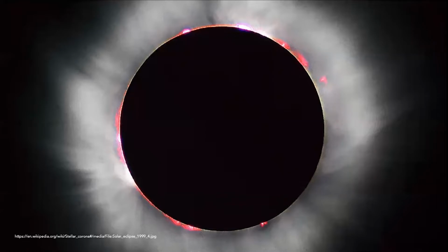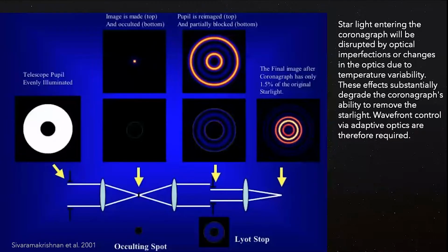Today people use coronagraphs, and I thought I would spend a moment with this schematic of the so-called Lyot coronagraph. From left to right, it's showing you a telescope pupil, like the entrance to the telescope or the mirror, evenly illuminated, but it might have a secondary mirror that blocks a bit of light out. But for our purposes, the light comes to a focus, where the coronagraph involves what's called an occulting spot, just a tiny little circle that blocks out the starlight. But remember what happens, we would see airy rings. So in this particular case, the focal image is re-imaged, and another stop called the Lyot stop would go in.